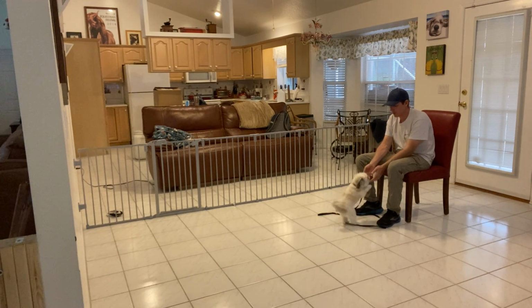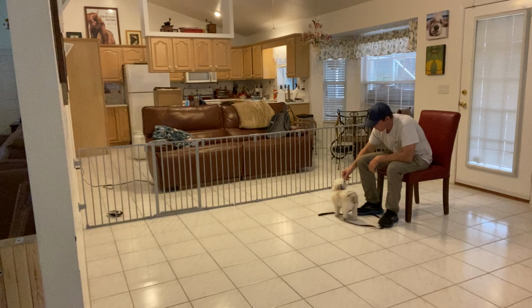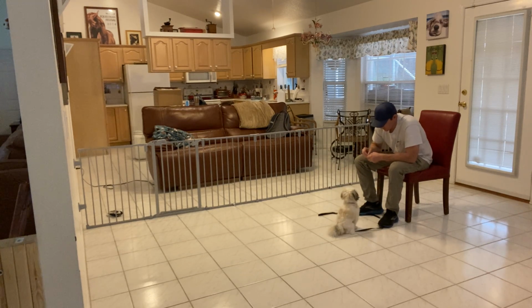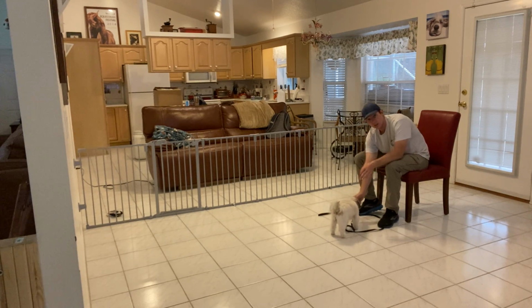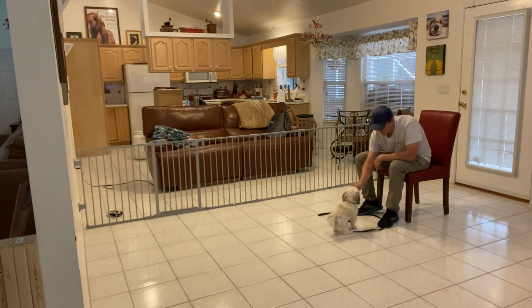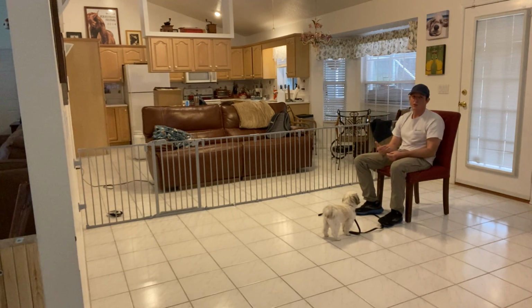And this is also really important for the down, because whenever we're teaching down, this is how we standardly teach it. I take a piece of food while he's in the seated position and I go straight to the ground. And I need to make sure his butt is on the ground when I do that, so that I can draw him to the ground. So by working on this sit stay, we can also help with the down stay.